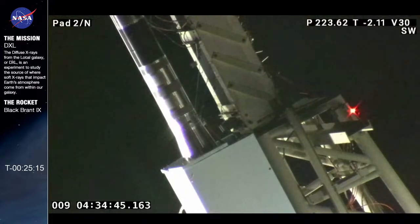Now you just saw the belly band being released. It's falling away from the rocket. Check 200. Belly band has been released. And so now the rocket will be raised back up into the launch position. And it sounds like we're targeting a midnight launch.